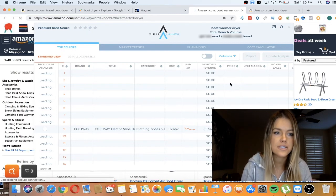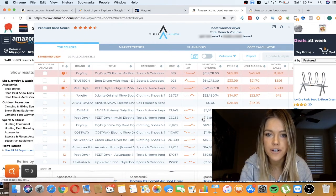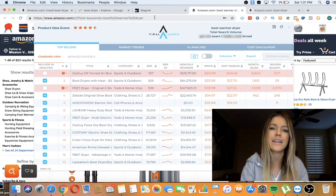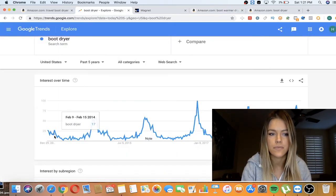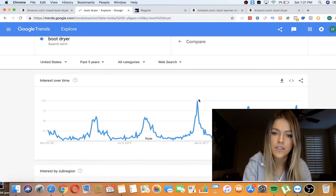What is loading right here is a similar keyword. And again, the sales are very, very strong. It's pretty much the same sellers, great price, great reviews. But again, it is seasonal. This will completely go down later on. Throughout the year, it's not going to sell well at all. The demand is extremely low. It's only good in the high peaks of season. So maybe for the next holiday season, it's something that's good to get into.